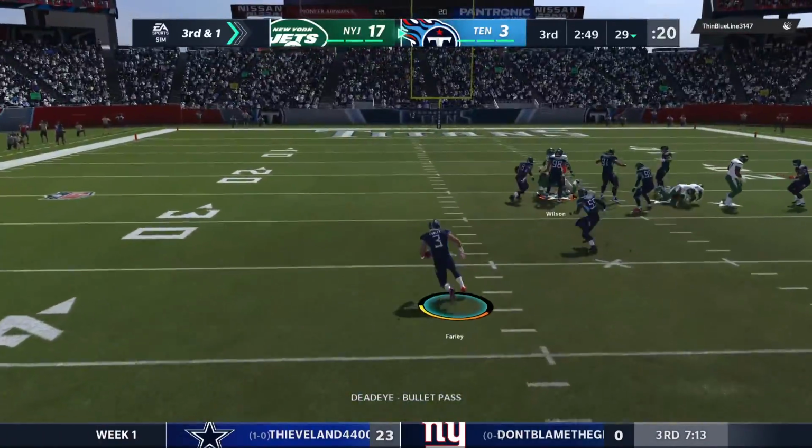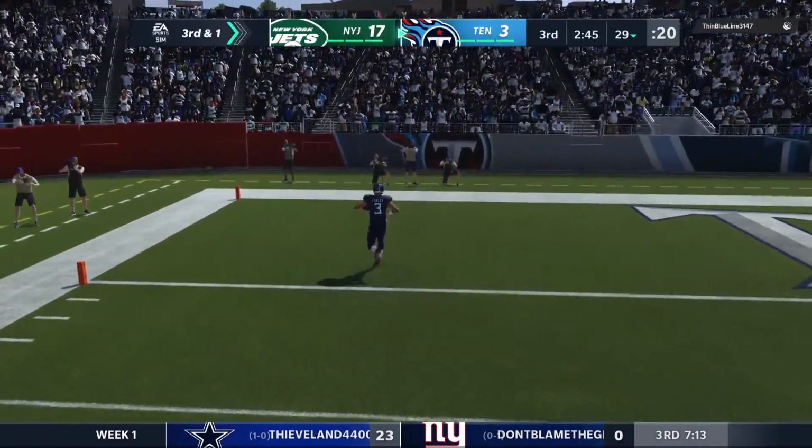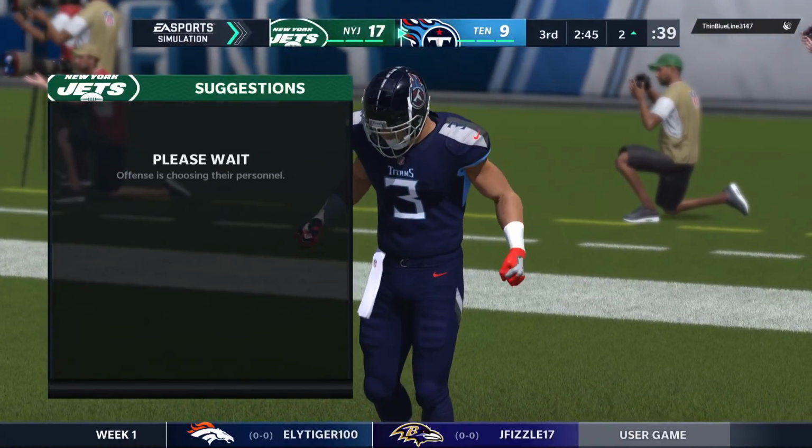Looking for Crowder, and it's intercepted. Picked off at the 38. And he will take this one home. It's a touchdown. It goes without saying, but I'm going to say it anyway.